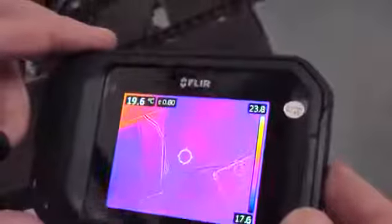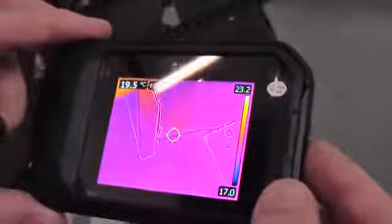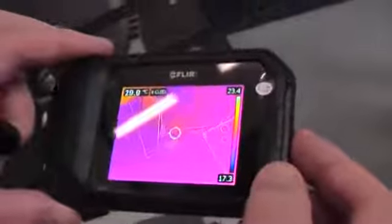That's just the floor that you're seeing. You can barely see it. We might be getting just too much reflection here at this stage. I'd have to come right back up. We should be able to pick it up from here, if there's anything there. There we go. 19.5C. Okay, so it's really cooled down.